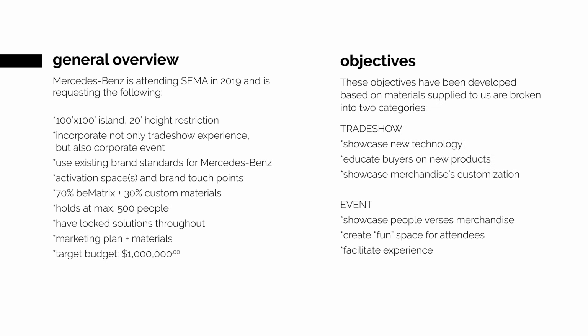A little overview on this project was that Mercedes-Benz will be attending the SEMA 2019 show, and they were requesting a 100 by 100 island exhibit with a 20-foot height restriction. It needs to be able to incorporate not only the trade show experience as a whole, but also a corporate event afterward. It needs to use existing branding that Mercedes-Benz already uses.